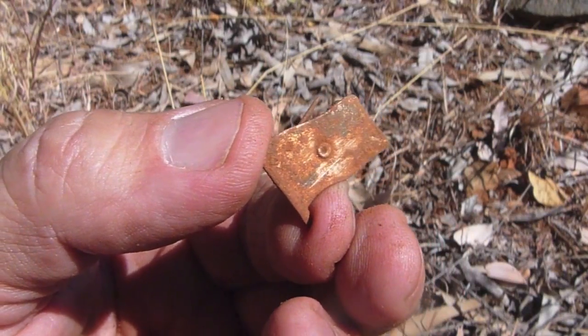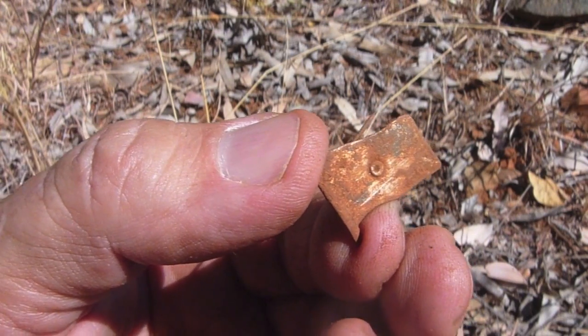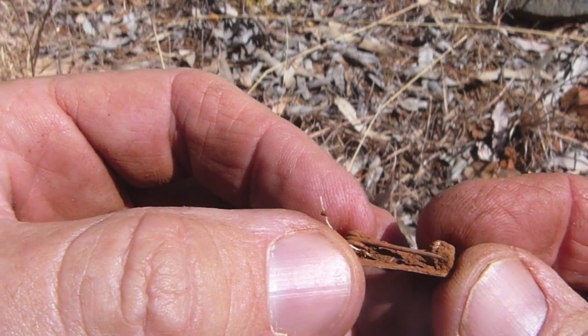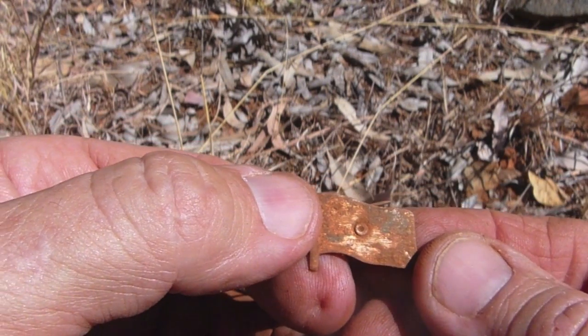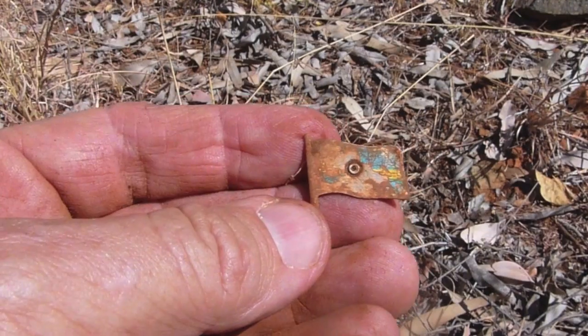Well, here's my first find of the old ghost town. I'm with the AT Pro in Pro Custom mode. It looks like it's obviously a pin or a flag pin. You can see the pin on the back. Looks very nautical. I'll clean it and see what it might be. I can't see any writing on there, but when we clean it up we might reveal what that is.